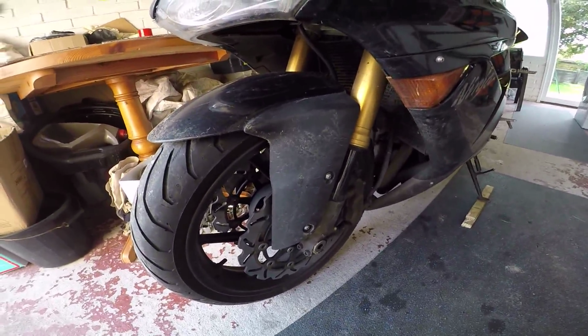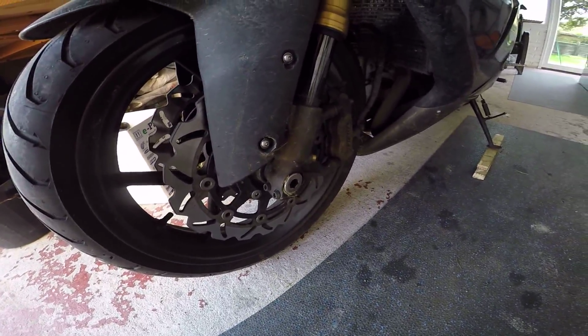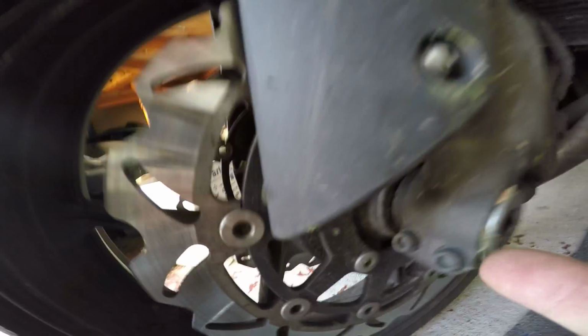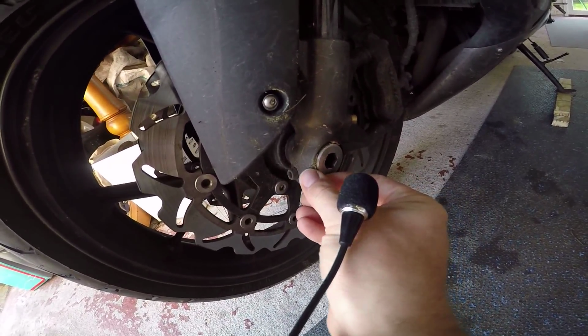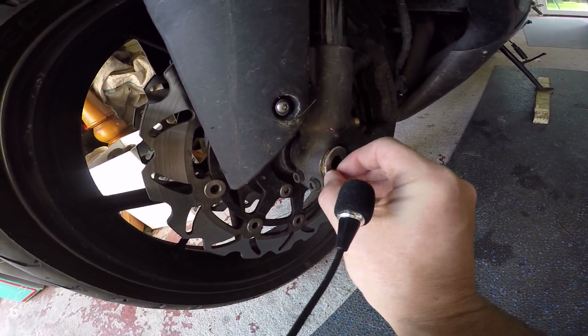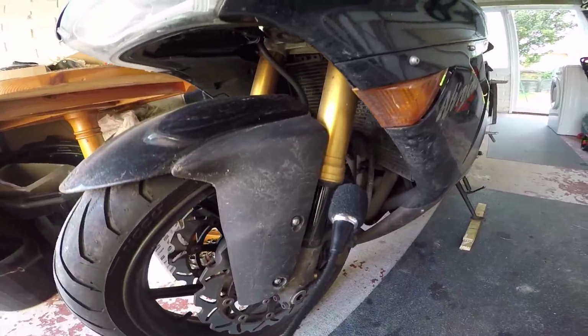I have the actual crash on tape. It was pitch black and you can't really see much. This has picked up some wood or something in here. I need to get all this out. I need to clean it up. I need to get the bike apart a bit, I think, and just double check it all over.